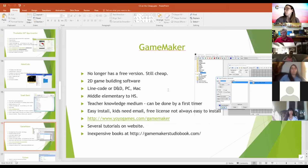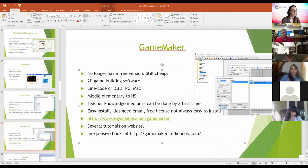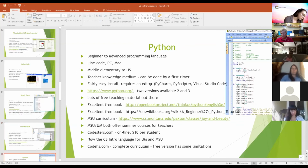Game Maker. Used to be free. No longer free. I don't do much Game Maker anymore. If you have a kid that's really ambitious and wants to build a really cool, semi-professional, two-dimensional game, Game Maker is a great place to go. There's a demo version, but I think the demo version only lasts like 4 weeks. But this would be if you're really dedicated to building a two-dimensional game. I don't talk too much about Game Maker anymore.